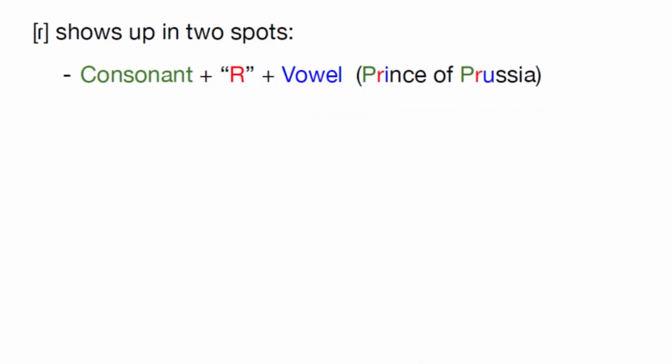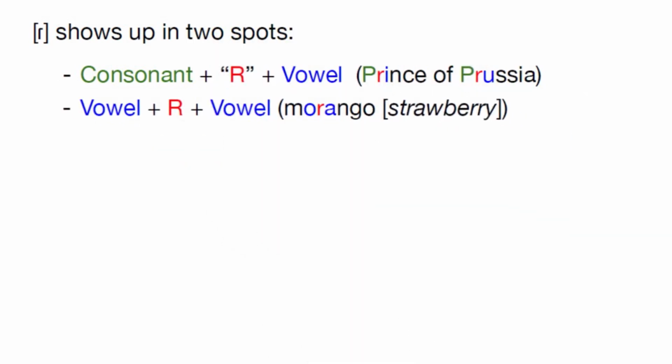In Portuguese, this sound only exists when the letter R is preceded by a consonant and then followed by a vowel, as in "Prince of Prussia," or between two vowels, as in morango. Any other time you see an R in a word, it will be pronounced as a uvular R.